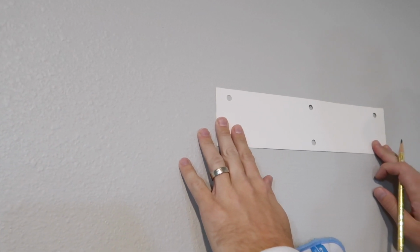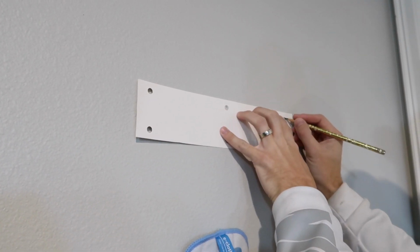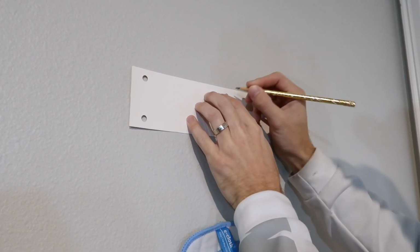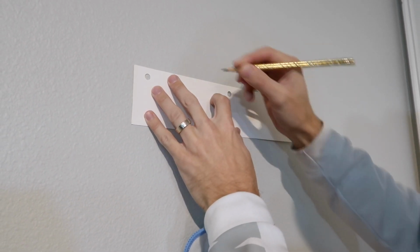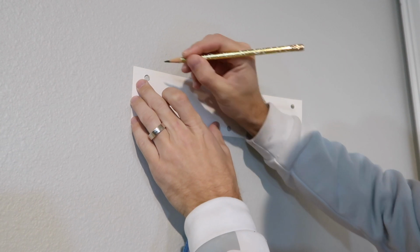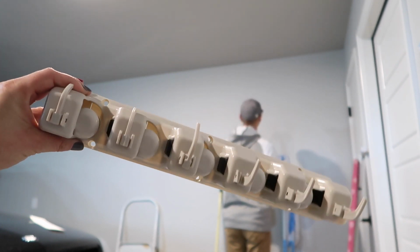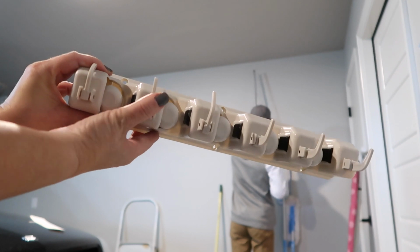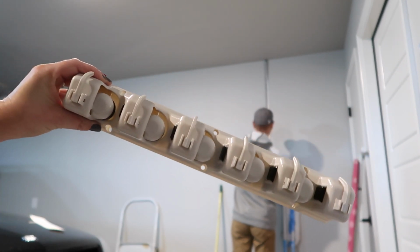We always try to find a stud. Even if you can't find a stud for all the holes, if you can find one or two, it'll definitely help because you are putting not heavy items, but just a lot of items, and you're pulling them on and off a lot, or at least I am. Some of you guys may not sweep and mop as much as me or have as many products, but it is smart to always find a stud if you can. So this is the product we got. It's really cool because it has brooms, plus it has these hooks if you want to pull down and hang rags or tools, or something you can hang from it.